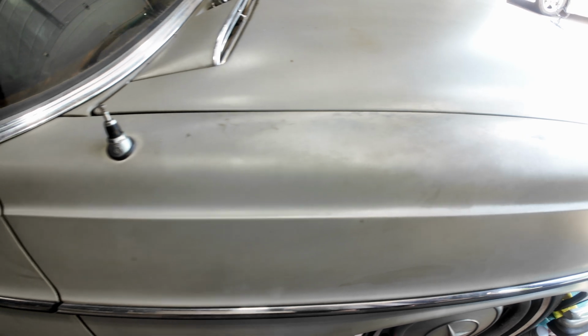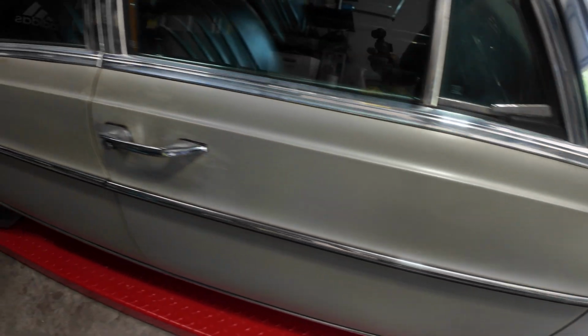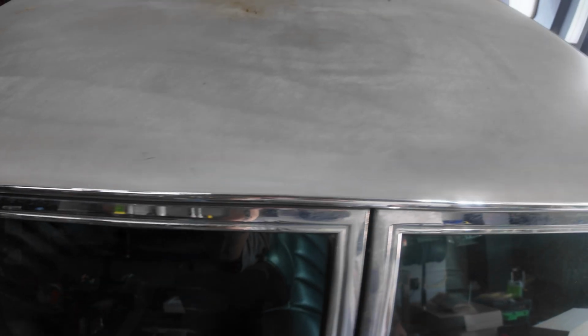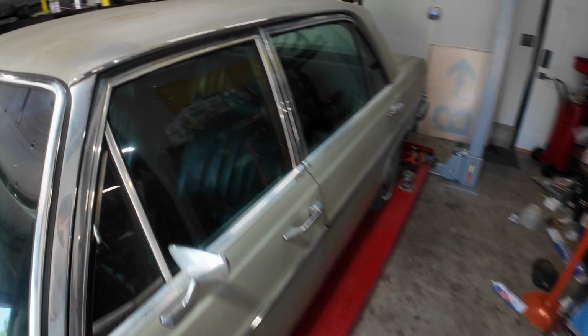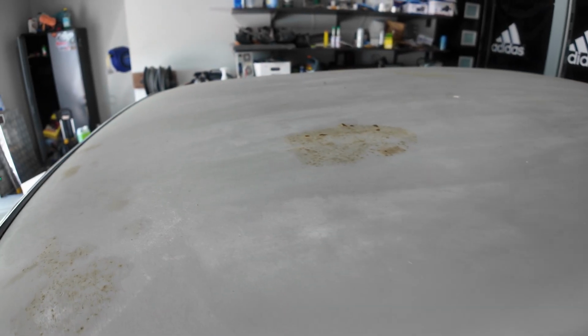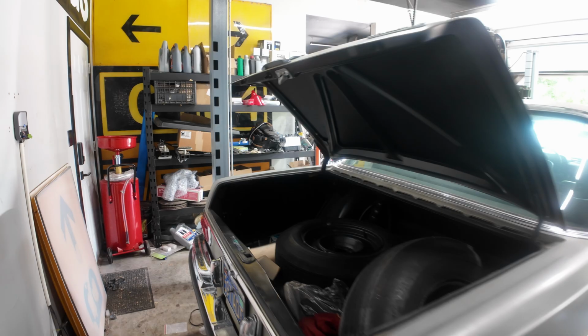But this was a silver car, and I'm gonna paint it silver. I'm assuming there are spots up here where it's just like ate through. The roof is the worst part as far as the body is. The roof is the only concern as far as the body. There's no rust anywhere. I'll put the lift up and I'll show you. There's no rust anywhere. But like that sucks. That sucks. Forget about the trunk here.